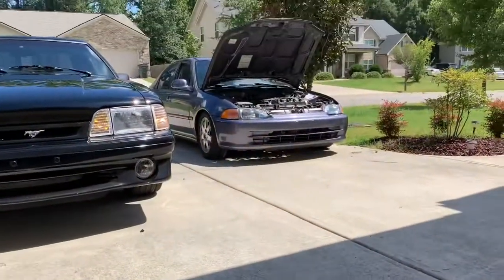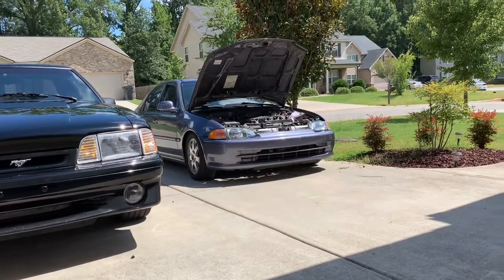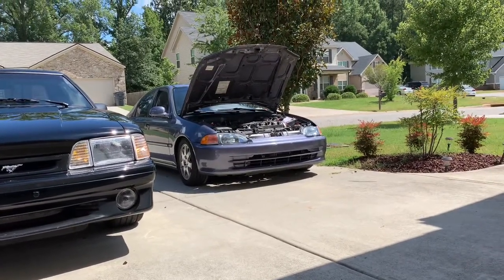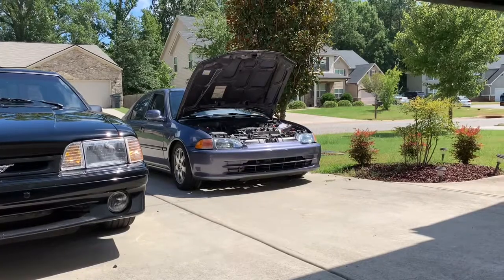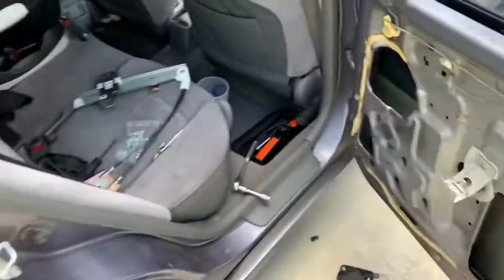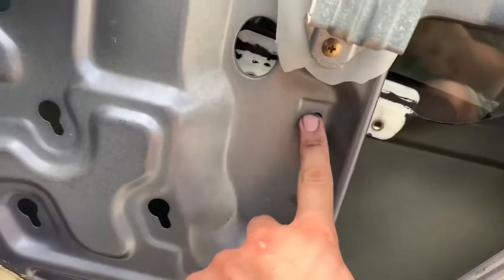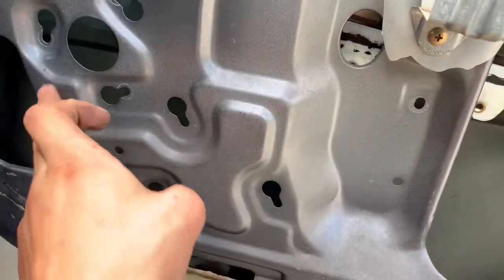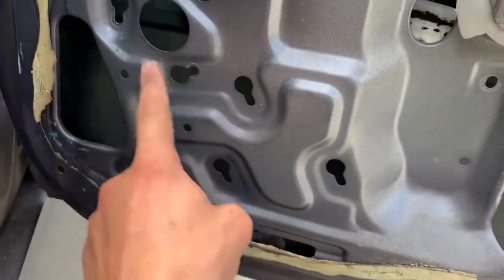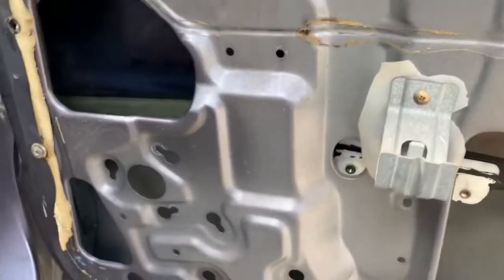Letting the car warm up with the new oil right now. I'm gonna go ahead and start taking that door panel off and get started on it. All right, I got the door panel off. There were 6 bolts that were holding the old regulator in. There's one here, here, 3 here. One, 2, 3. There was one here, one there, and then another one up there. So there was 6 altogether.